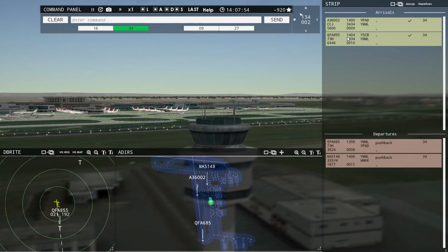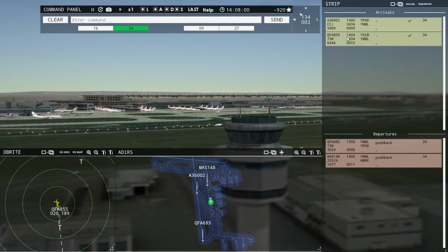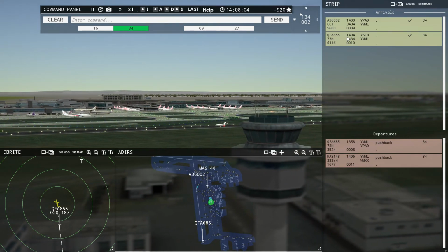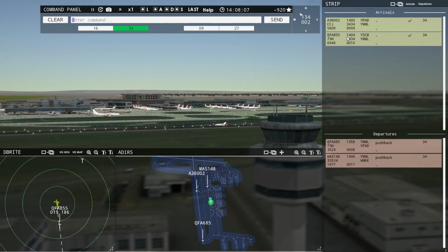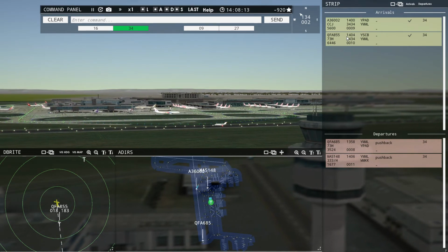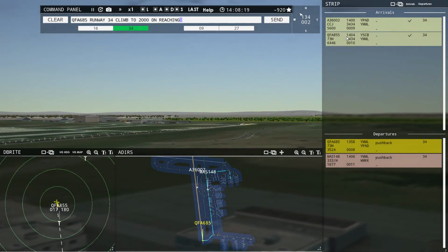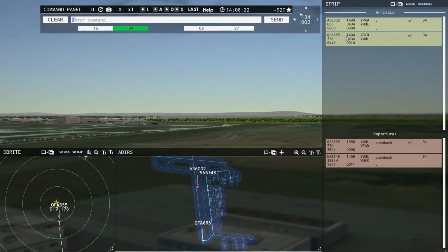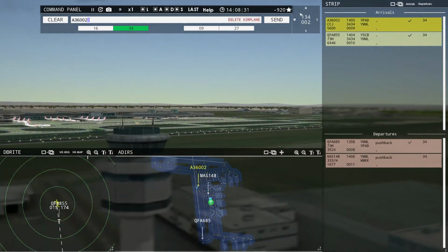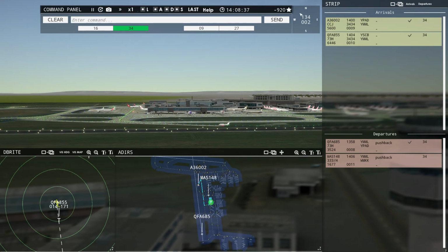If we ever get this knucklehead off the runway. Oh, come on, dude. Qantas 685, runway 34, climb to 2000 on reaching, turn right heading 010, contact departure, cleared for takeoff. Runway 34 climb to 2000 on reaching, turn right heading 10, contact departure, cleared for takeoff, Qantas 685. Alpha 36002, taxi to terminal via Victor Yankee Alpha. Taxi to terminal via Victor Yankee Alpha, Alpha 36002.